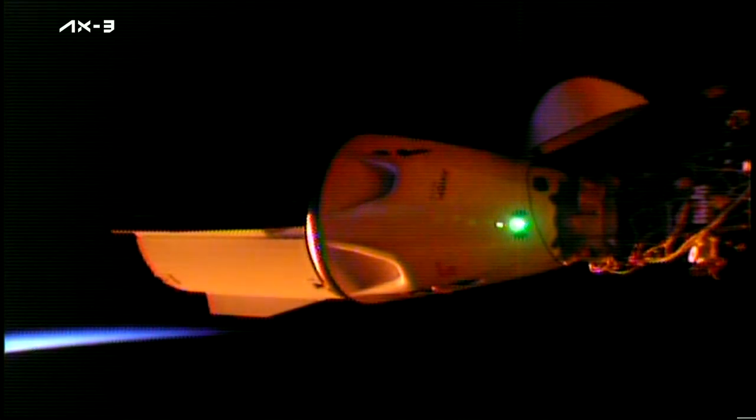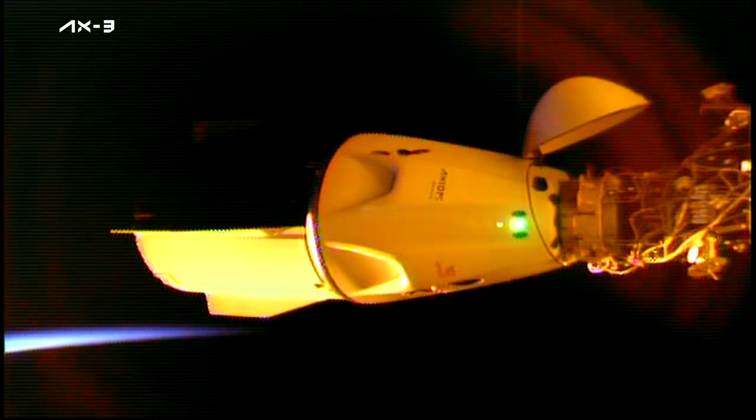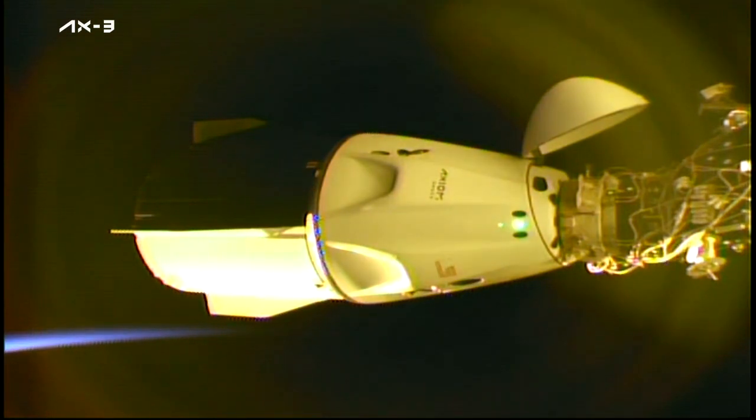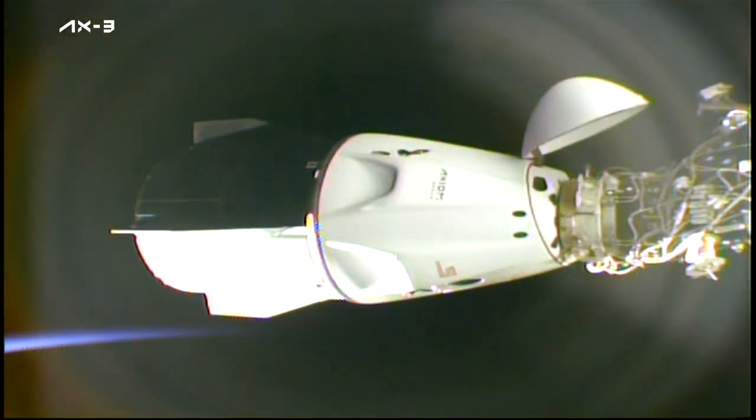As we continue to monitor the progress of this ring retraction, now getting some sun illuminating the nadir or Earth-facing side, and now the whole thing of Dragon Freedom. Sun is rising over the South Pacific Ocean as Dragon and International Space Station continue to fly on a southeastern trajectory.